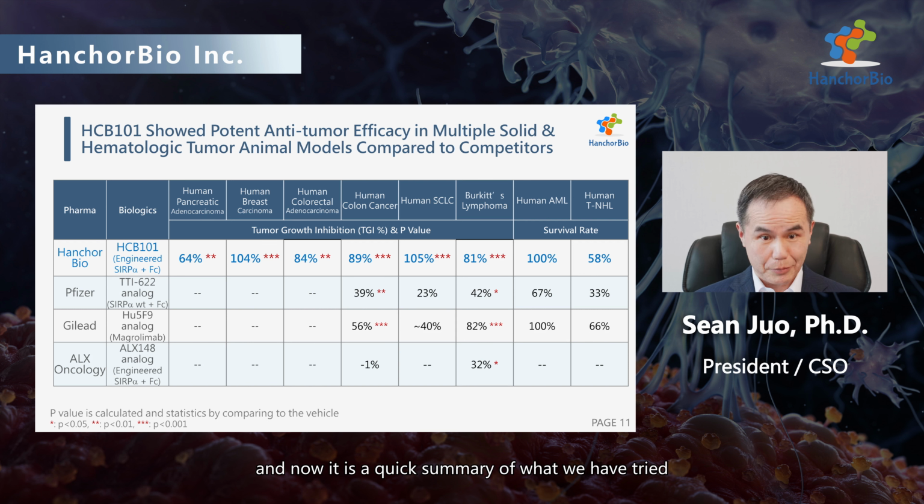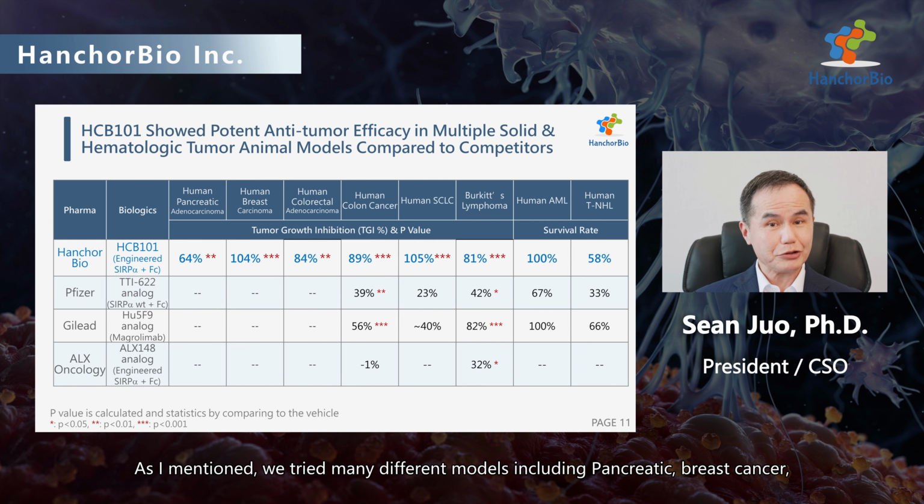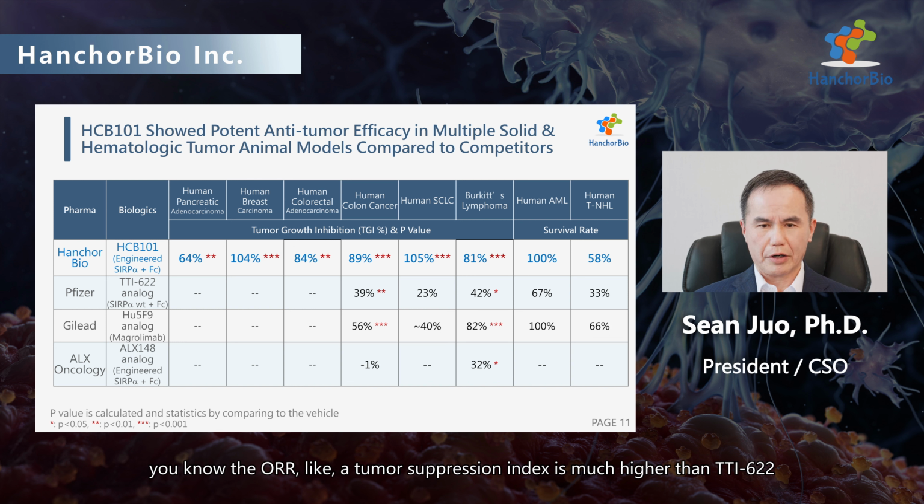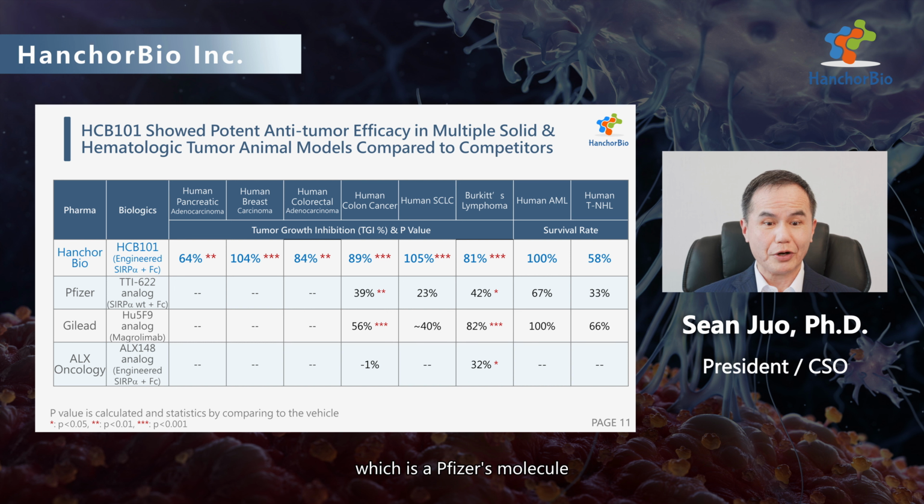And now a quick summary of what we have tried. As I mentioned, we tried many different models, including pancreatic and breast cancer, especially triple negative breast cancer, which is very hard to treat, as well as colorectal, small cell lung cancer, lymphoma, AML, and NHL. Again and again, our ORR, or tumor suppression index, is much, much higher than TTI-622, which is Pfizer's molecule, or HU5F9, which is magrolimab, and ALX148.